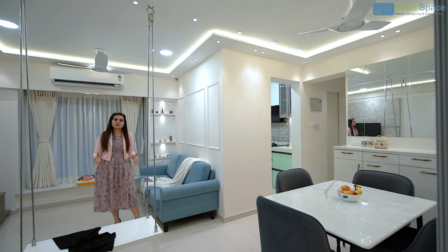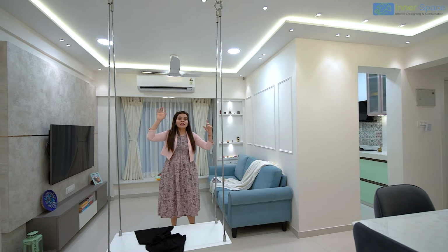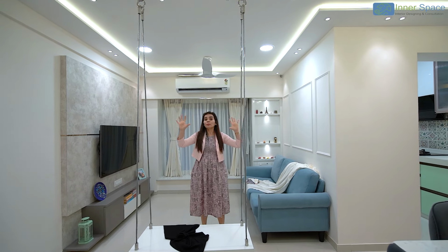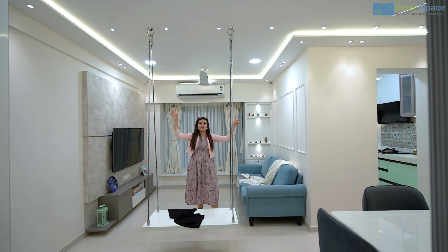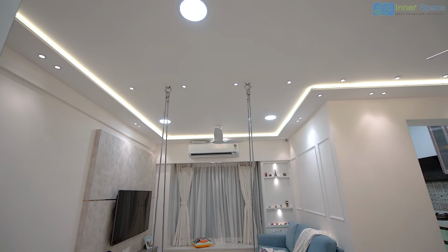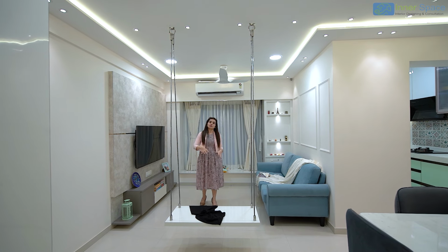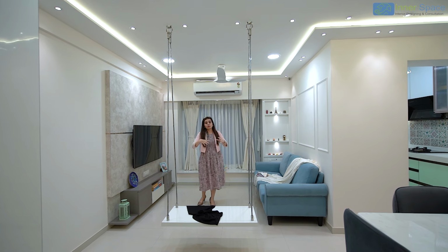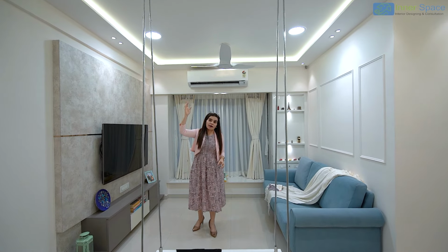Another strategy was that if you see the ceiling, we have not played with the ceiling too much in terms of design. Visually, we have not divided the ceiling. We have kept the ceiling uniform overall, including the living area and the dining area. The reason to do that is that we did not want to divide the area visually through the ceiling. Otherwise, the space would have looked even smaller.